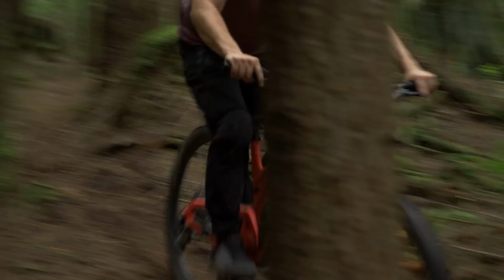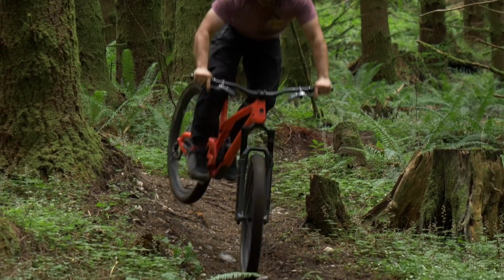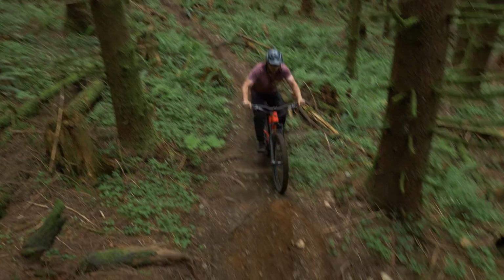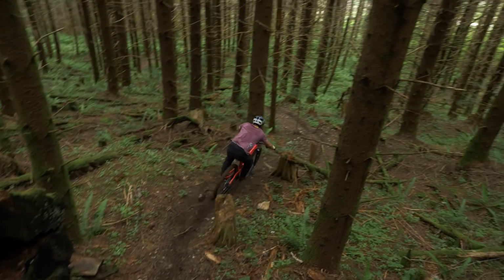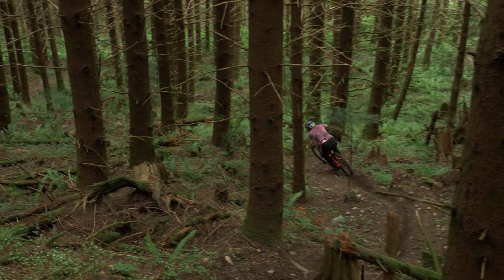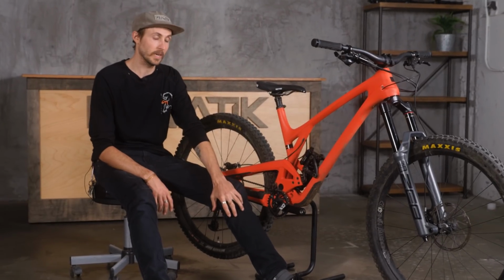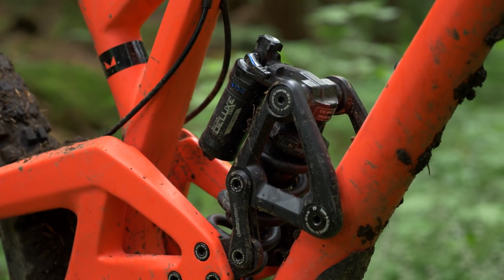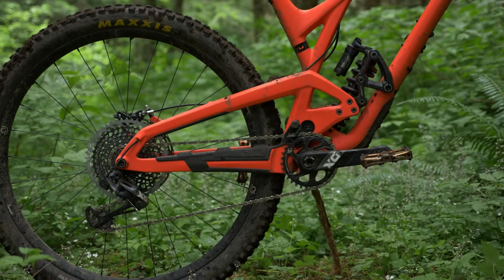This is a large frame and we're running at a 482 millimeter reach number. So nice and long, kind of help with the stability at high speeds. We'll continue moving back. Longer stroke shock in the back. It used to be 160 millimeters of rear wheel travel. They've bumped that up to 166. So it gets you a little more cushion for the pushing.